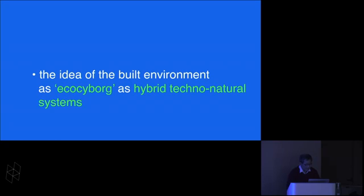I'm going to talk about another idea, which is that if we design the city or the buildings or the urban combinations as constructed ecosystems, well, another word for it is what I call eco-prosthetic, which is a hybrid technical natural system, because you need both. Nature needs technology to make it work.